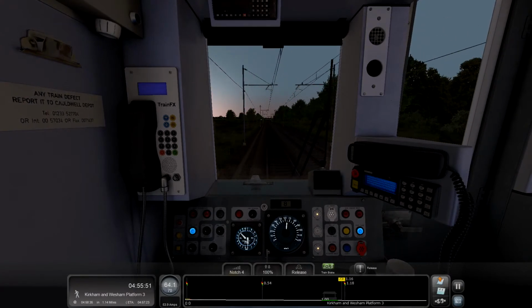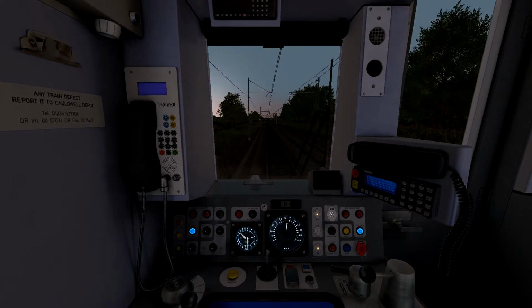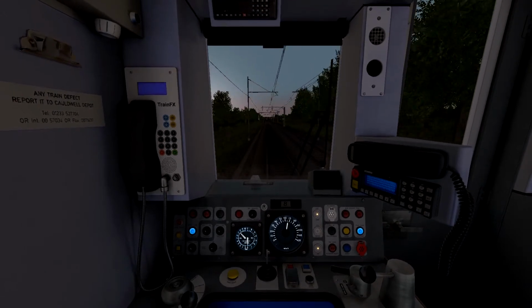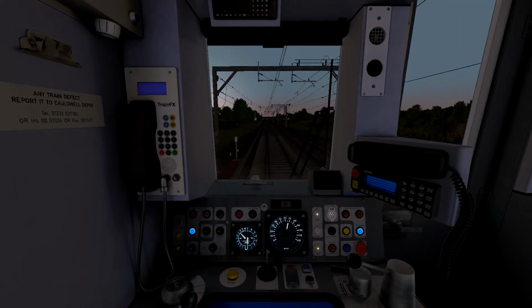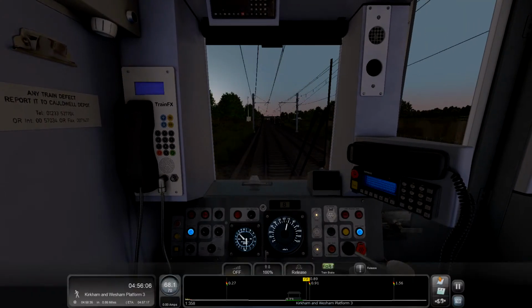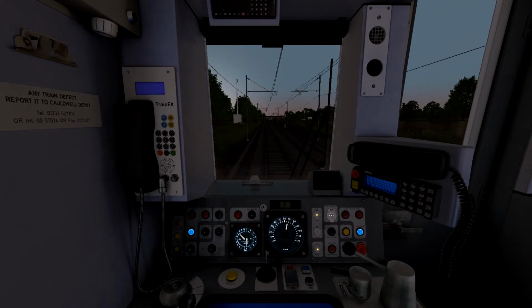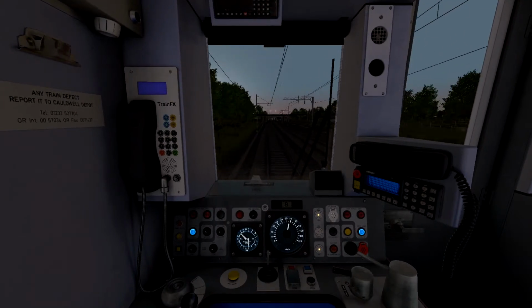So we are approaching Kirkham and Wesham in about a mile. So what are you going to do for your 100 sub special? So approaching Kirkham and Wesham, where we join the line from Blackpool South.